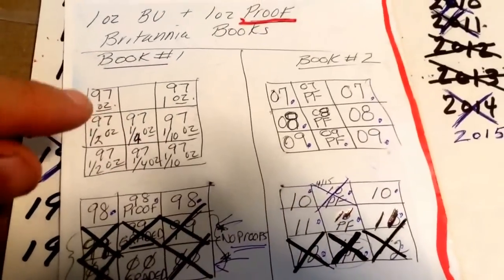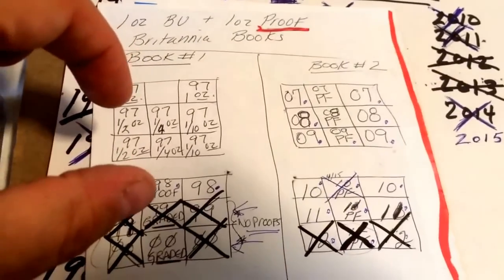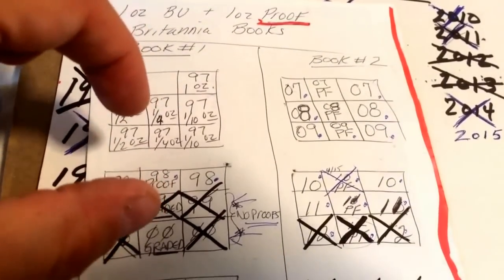I get to cross that one off also. So this is my list that I'm doing here. I'm making some progress with all my Britannias. And again, if this is your first time checking in, I'm making slabbed books. I have the books and I put the coins in the actual books. Maybe I'll show you next month. And I get them done.